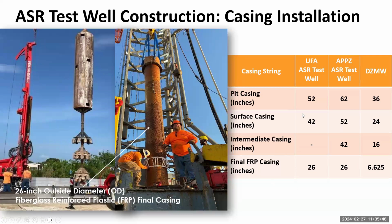Everything's kept straight. For the APPZ well, our first casing is 62 inches, second casing's 52, third casing, this goes all the way to the top of the upper Florida aquifer, 42-inch, big casings going 700 feet deep or more. And then our final casing again is 26-inch. It's FRP, fiberglass reinforced plastic.